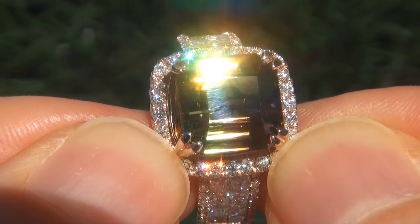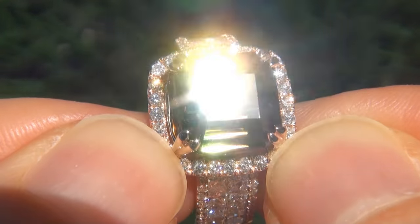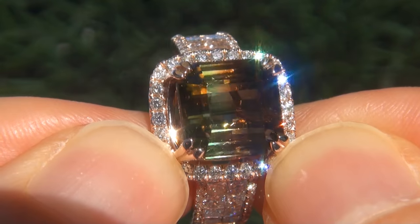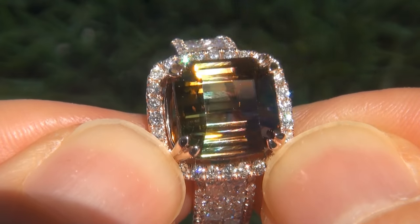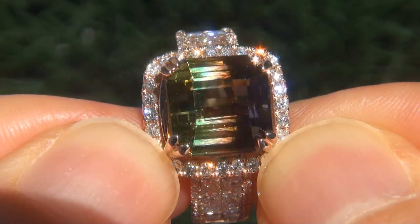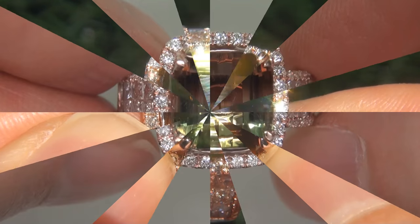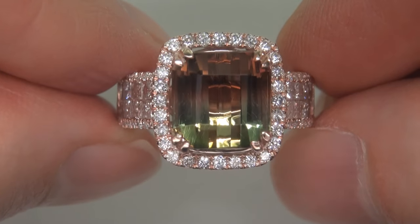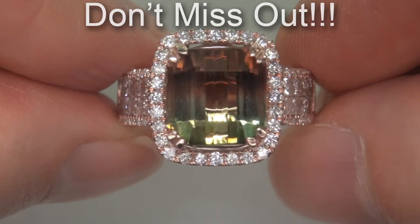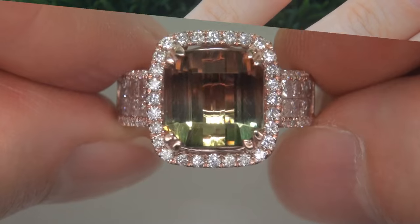Natural watermelon tourmalines of this caliber are considered among the rarest of precious gemstones. Even more rare is to have the near flawless clarity, the whopping size, and the highly sought after exotic vivid watermelon color effect. It is by far the biggest, best, and only one you'll find. This is the real deal, so don't miss out on your chance to own this prized estate treasure.